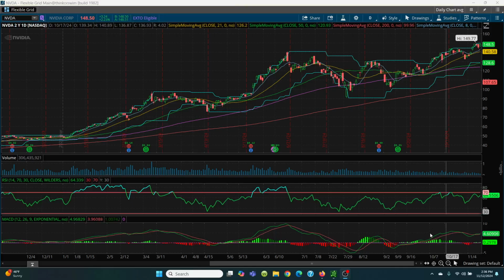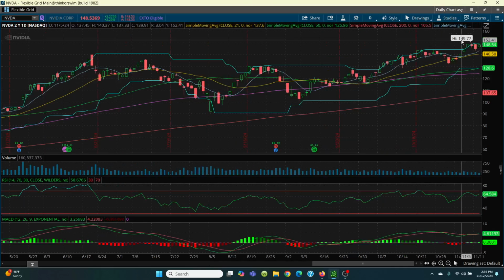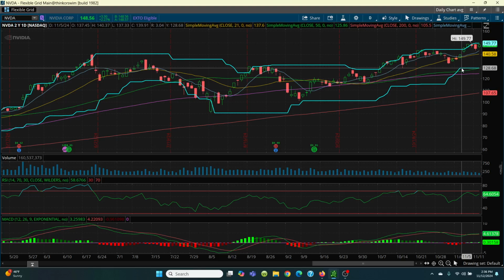All right, here we have NVIDIA, your daily chart. And I posted this morning here. The key level we're looking for here is 149.77, okay? So far today's high is 149.65. So you have to be able to break that and close above that key level at 149.77.